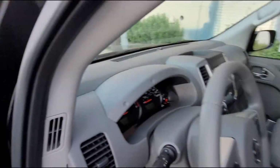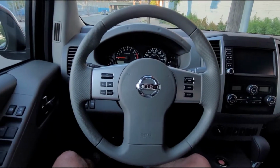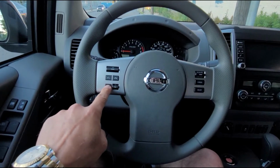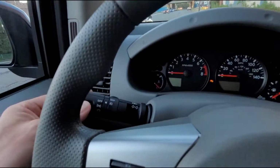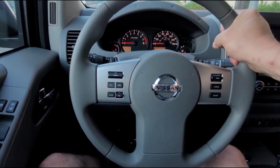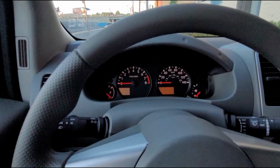So getting in the truck, it's pretty easy. The steering wheel, again, very simple. You have Bluetooth, volume, mode, cruise control, your standard directional signals with the headlights. The steering wheel tilts, but it doesn't telescope, but it's a big wheel, which is nice. So let's start the car.